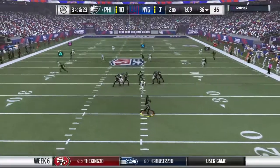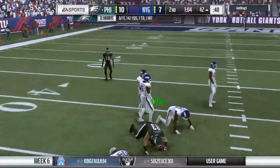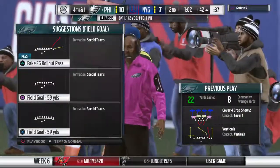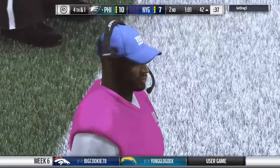The gun now on 3rd down. He's got his man on the crossing route. An incredible play there. They do get big yardage, but they're still stopped a yard or two short, and it's 4th down.